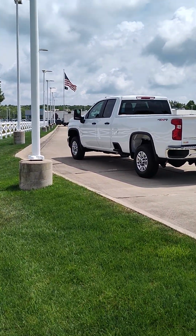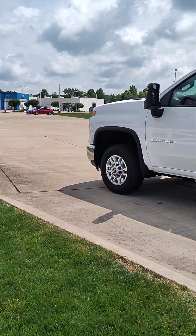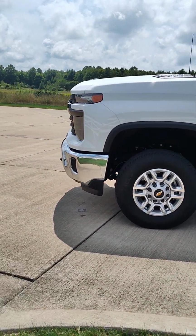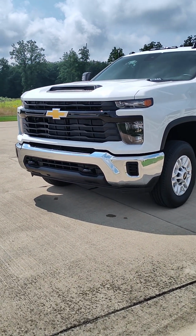Spent the last few weeks making some acquisitions, getting some new Chevy heavy-duty inventory brought in. We used to be known for our heavy-duty trucks, and since COVID, it's been hard to build any consistent inventory, but we have done it finally, and proud to show some things off.